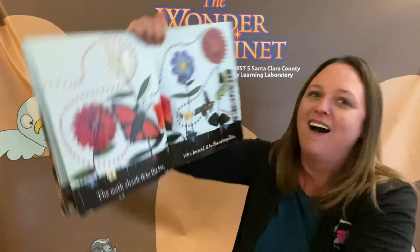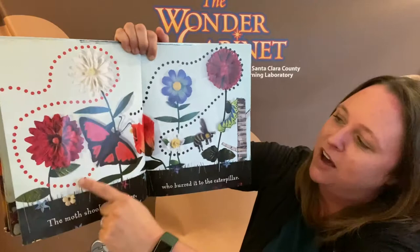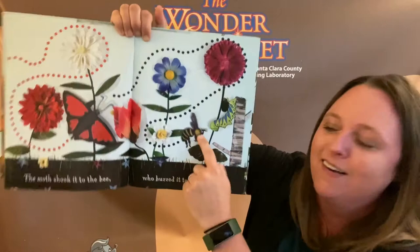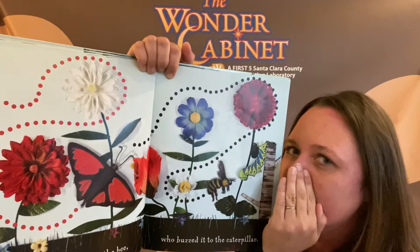And the moth traveled and shook it to the bee. Here's the bee. So the moth went, so then the bee went bzzz, who buzzed it to the caterpillar. Can you do that? Can you buzz a secret? See, who's the caterpillar gonna tell?